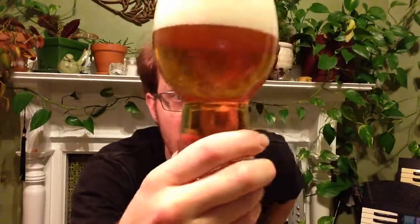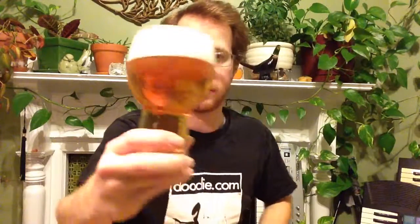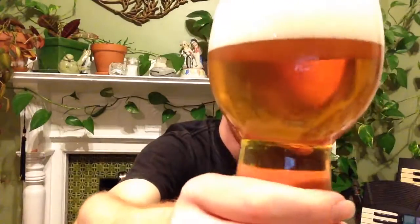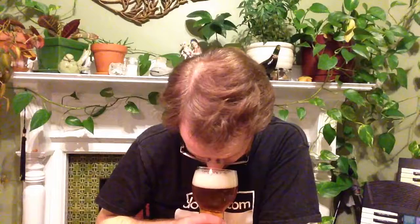And it's looking pretty clear, at least with that pour. I'm using my weird glass that actually gave this one a pretty big head. It doesn't look super carbonated, but it's a really nice head. But I mean, Founders, their quality is always really, really high up there.